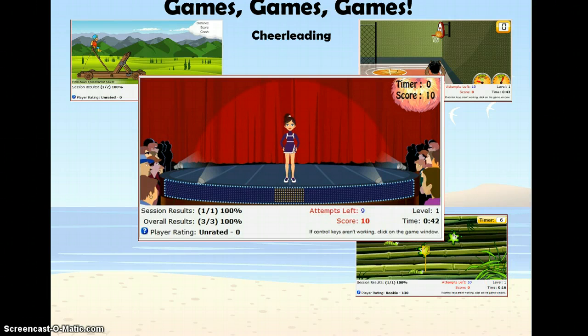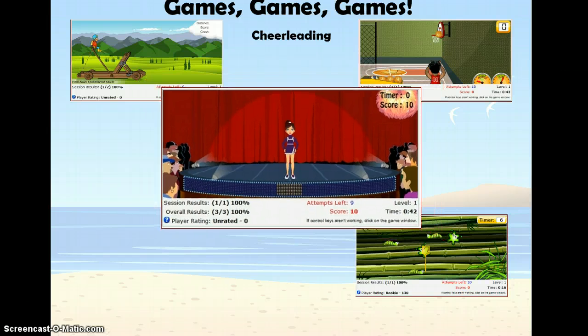You can see here, once she's done, attempts left, she's only done 1 question. Score is 10, level is 1, here's your time. But your results, this is what's important. 1 out of 1, you're at 100% so far. So you just want to keep that going and you want to stay above 70%.